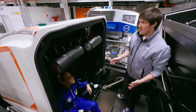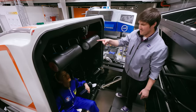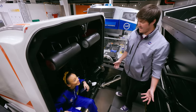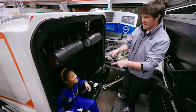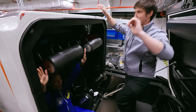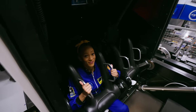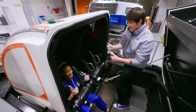Now, we're going to make sure you're as safe as possible. If you look up above, you'll probably notice something very similar. Oh yeah, it looks like a seat that you would sit in on a roller coaster. Yeah, exactly. So I'm going to lock you in. What I want you to do, put your arms up and you're about to go on a roller coaster. Woo! And then the restraints are going to come down. There we go. Nice and secure. All good? Feel safe? Yeah.